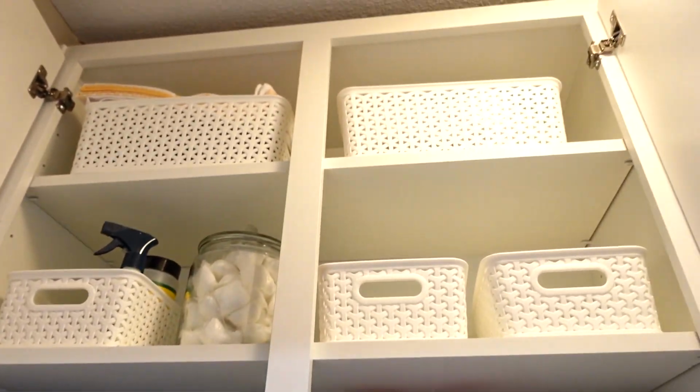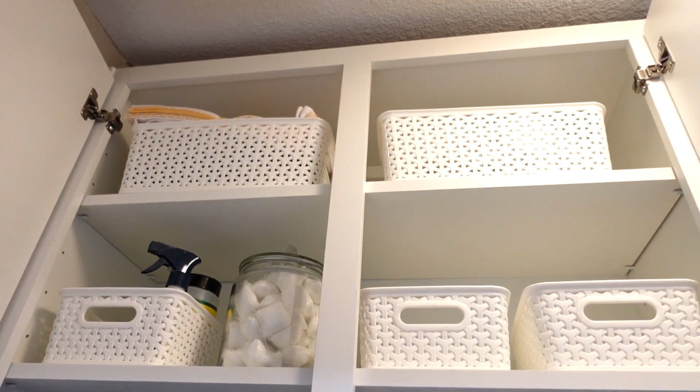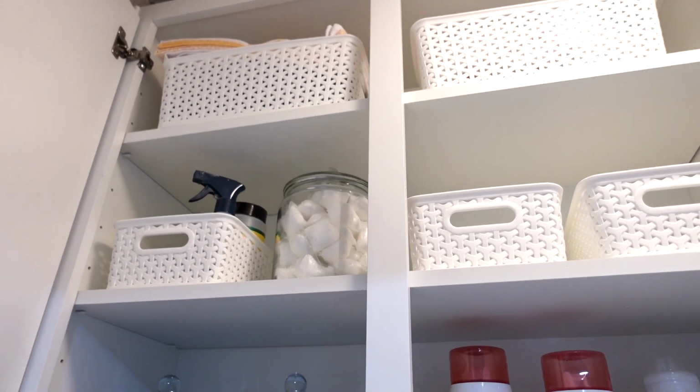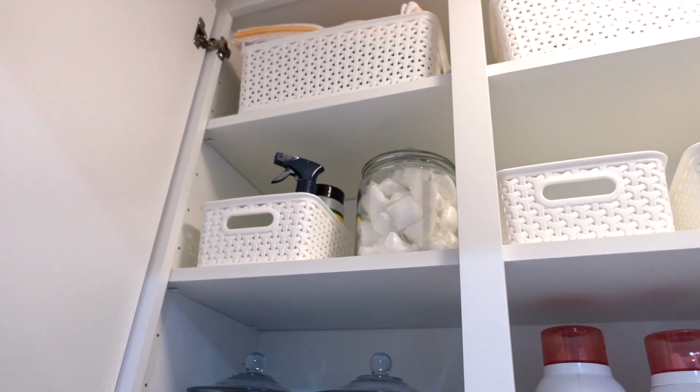So these two top baskets up here, I put decor that we don't need right now. There's some Halloween stuff up there, and then some stuff I've kind of stashed away for a second nursery when that time comes.